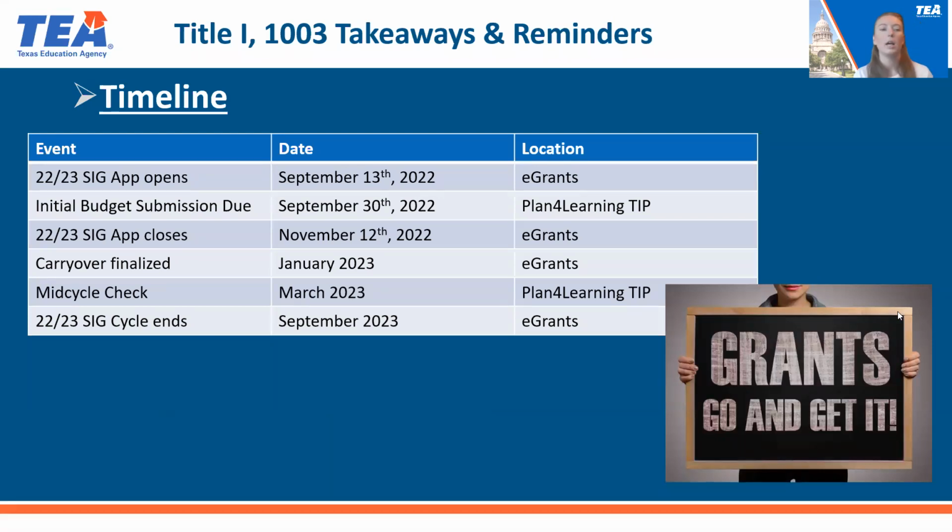And then here's our timeline. The actual application, again, opens up next Tuesday at that $43,000 per campus amount. The location of that app is in eGrants. Your initial budget submission in Plan for Learning with the Targeted Improvement Plan is September 30th, so the end of this month. And then the grant application will close at 60 days. So you'll have until November 12th to make sure that you filled that out and submitted it through eGrants.